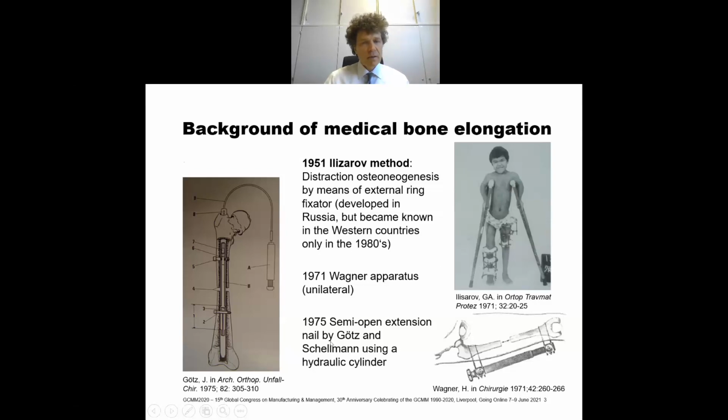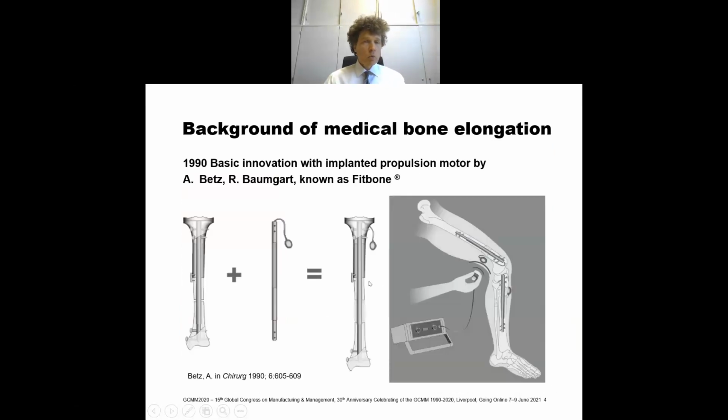Other apparatuses, like on the left, are half-open extension devices by Götz and Schellmann. They used, for example, a hydraulic cylinder where they can push here with a screw hydraulic liquid inside of an implanted half-open nail to create here the bone elongation. Then in 1990, a real basic innovation was done by Augustin Betz and Rainer Baumgart. They had the first totally implanted nail with a propulsion motor, and it was activated with high frequency energy transport.